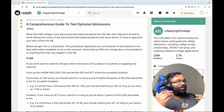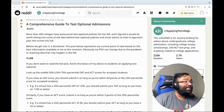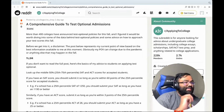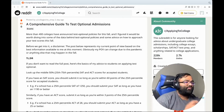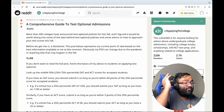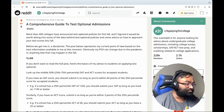Now, these are the scores that students used to apply successfully in the past. But this year with the pandemic, test scores in the applicant pool are actually a little bit lower. So our advice for this year is, if you have an SAT score and you're applying to a test optional school, and that SAT score is within 60 points of that 25th percentile score. So say, for example, that the middle 50 range is 1250 to 1400, right? If your score is 1190 or higher, my recommendation is that you submit that test score, because the scores are lower this year than normal, you're going to benefit from submitting that test score.